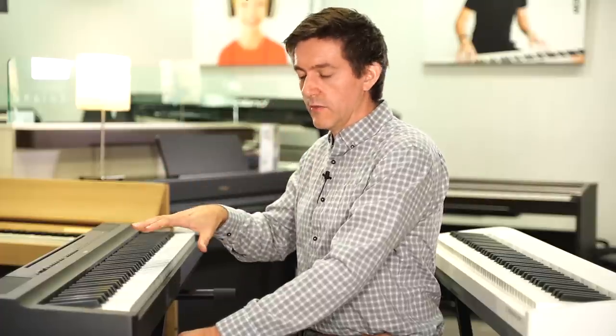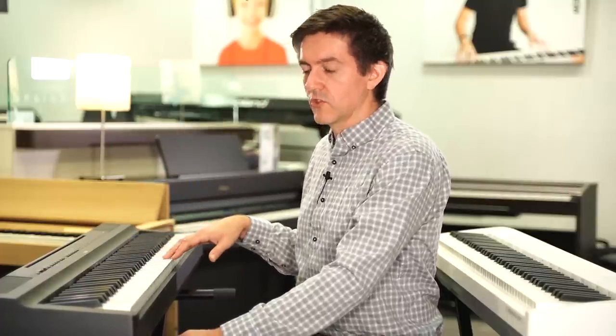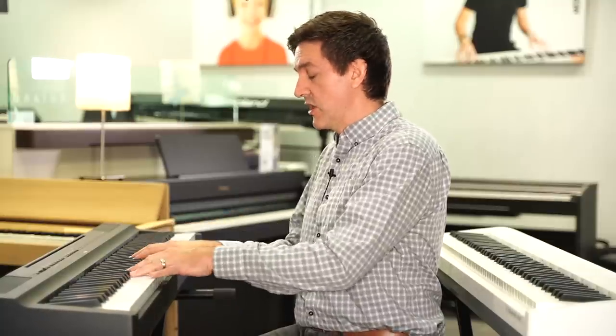So that's, you know, whatever. If you're not going to be using it for MIDI output, if you're not going to be playing some pretty advanced repertoire, it's a good chance that you'd never really care about either one of those shortcomings. The thing with the GHS that I just mentioned is the lack of lateral give.